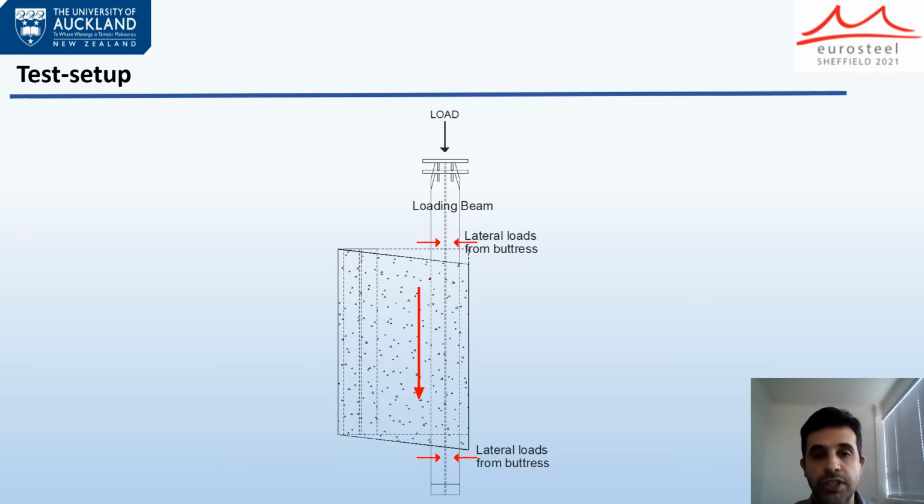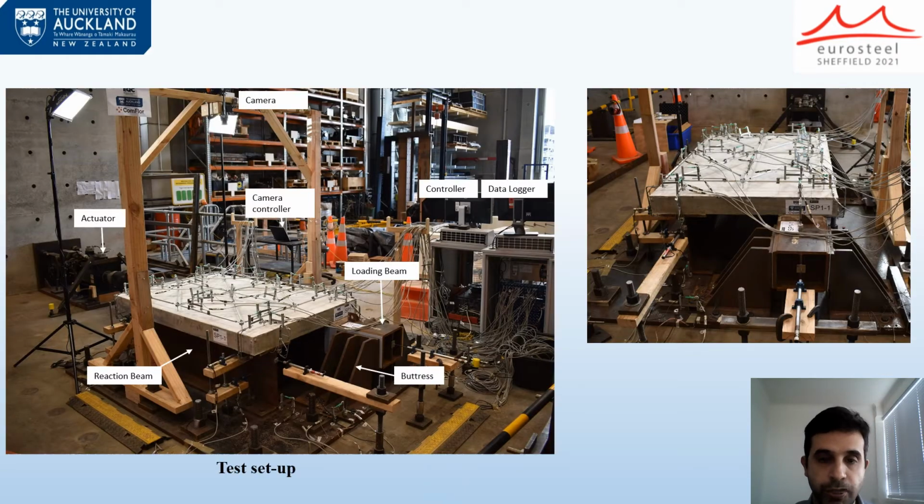The test setup was designed in a way that the slab was under pure shear. This is achieved by preventing the slab from twisting. So 4 buttresses were constructed and placed on both sides of the loading beam to prevent the slab from twisting, to apply pure shear. Here you can see the general view of the test setup.